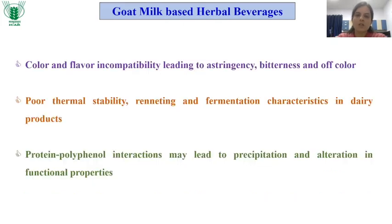Besides these, we are also concentrating on preparing herbal based goat milk beverages, because nowadays we have chemophobia around the world. No chemicals in the food, no additives in the food, only natural things, only bioflavors, everything. So we have focused our research on this side also.